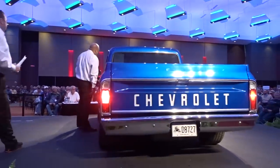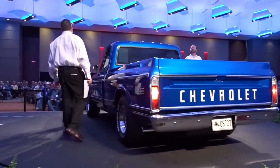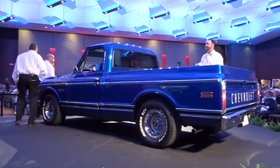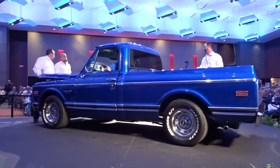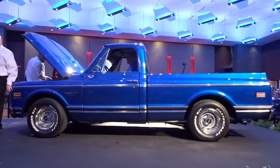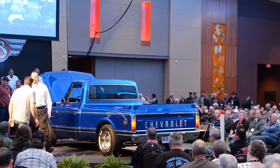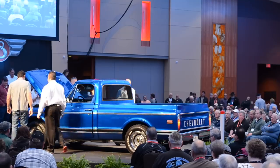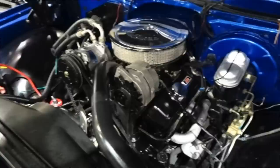caps and trim rings. It has power steering, power brakes, tilt steering column, tachometer, and a hidden tow hitch. Modern improvements include vintage air and heat, and a stereo system that looks original but has four speakers. Lot 520, a very nice, well-equipped 1970 Chevrolet C10 pickup.